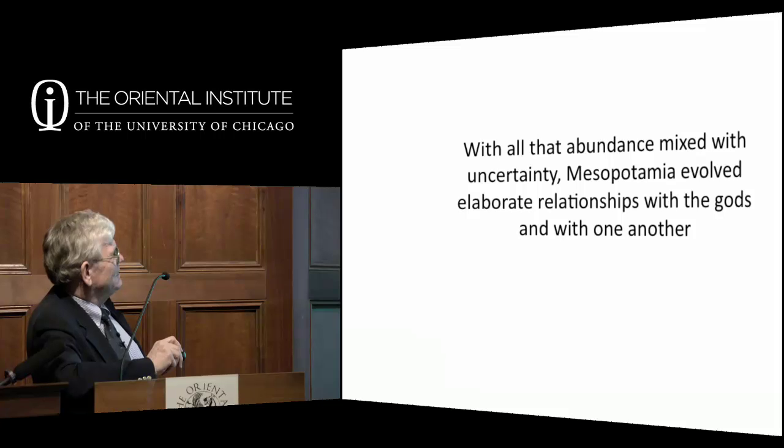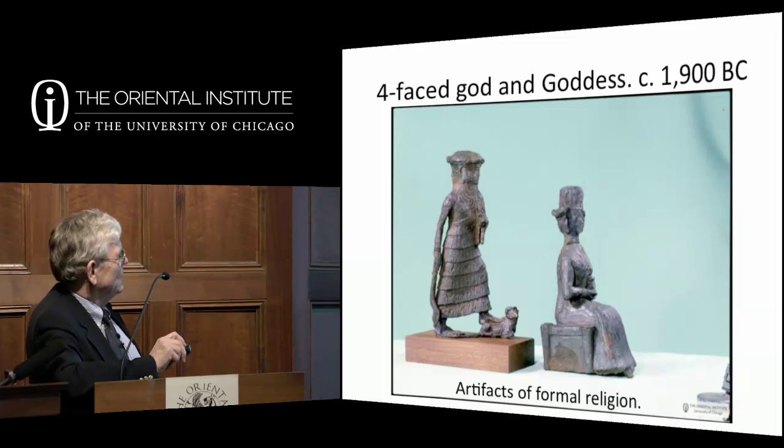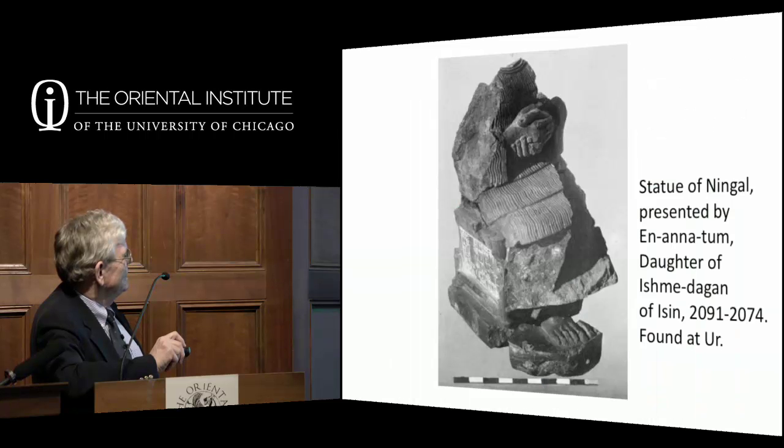Now, with all this mixture and all this uncertainty, there's a lot of elaboration of gods and goddesses with one another and with human beings. And we have very, very good examples of statues, small statues of a bronze god and goddess. They both have 4 faces. This unfortunately was bought on the market in Baghdad, so we don't know exactly where it comes from. It seems to date to about, say, 1900 BC, but it's far better if you can find these things in archaeological context, such as this.